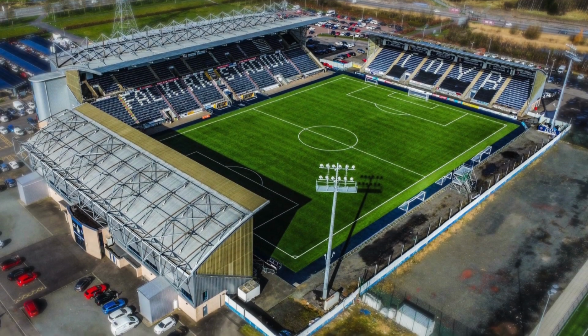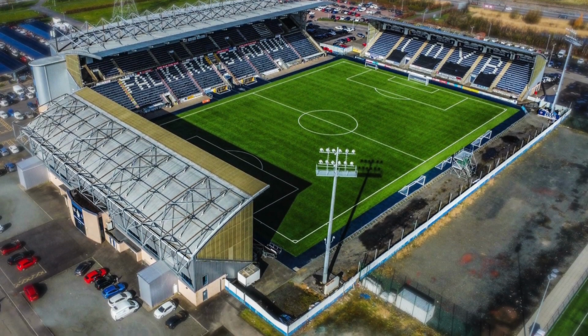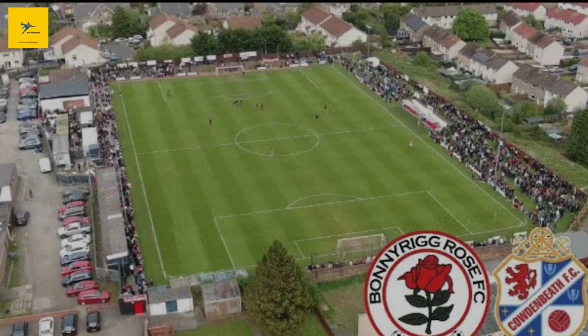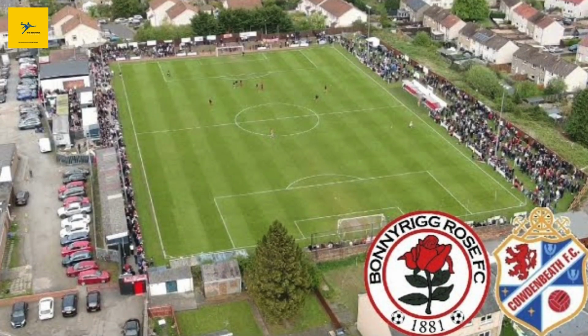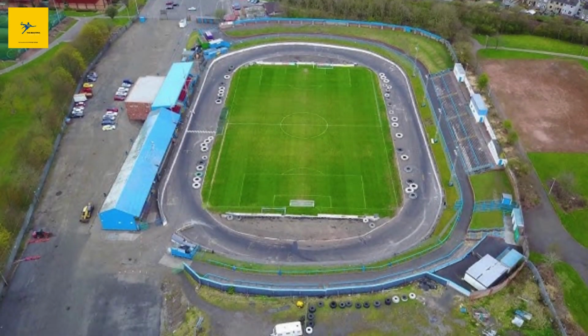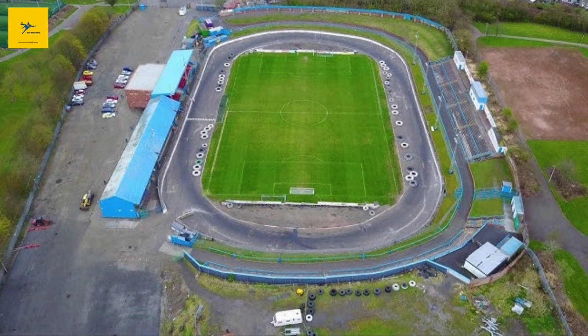Scotland is packed with incredible football stadiums, and it's not just the SPFL that boasts great grounds. Today, we're diving into the 20 best non-league football stadiums in Scotland. These are the hidden gems, historic battlegrounds, and atmospheric arenas that make non-league football special. Let's kick off with some of the best.